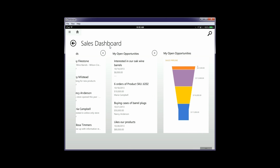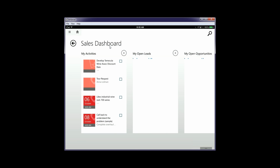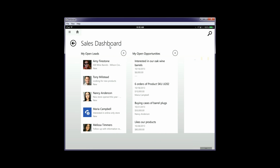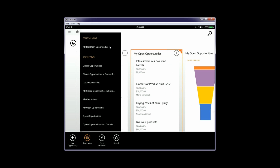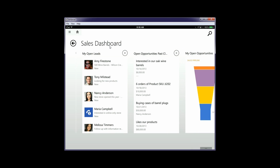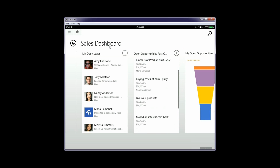This, once again, I can change anything I want to look at. I can pull up a full view, look at all those. I can see all the missing information. If I want to go through and look at my open opportunities, bring that up, hold that down, select a view. You can see right here there are options for personal views that have been created, like the ones that are just hot. So that shows the options you have in there. If I want to look at all my opportunities past my close date, bring those up. It gives me a great simple list that I can scroll through, just a snapshot of those.